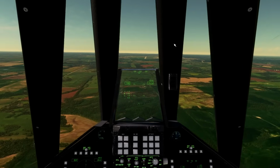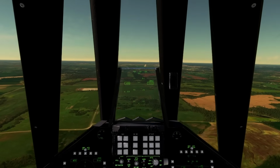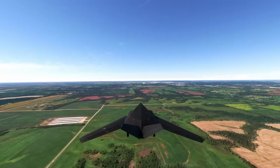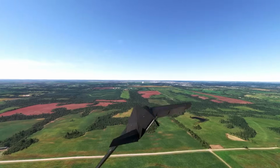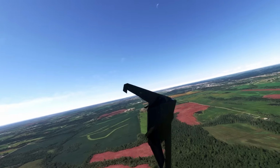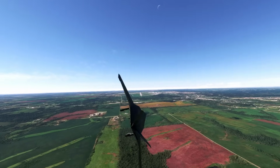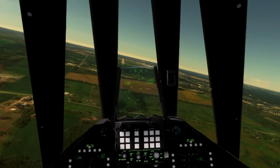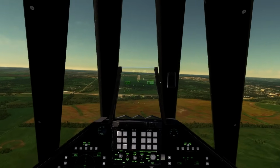And we're gonna try to land back at Whitman Air Force Base. Let's drop our gear. Yeah, we're going way too fast for this little plane. If you go too fast with it, it becomes not the nicest one to fly. But if you lose speed, it becomes nimble again. So don't force it, don't go too fast. Okay, let's try to land this beauty again.